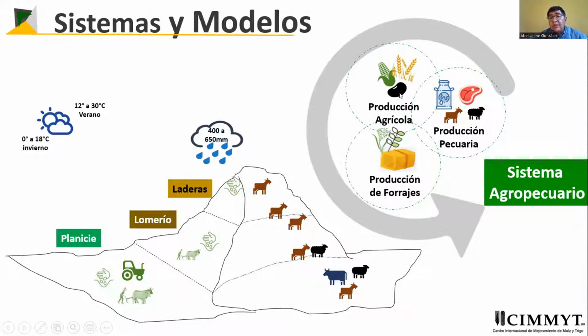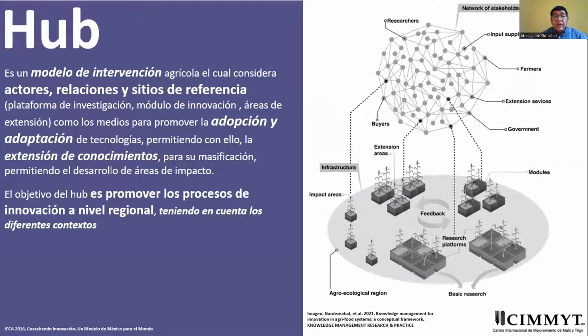And we also have a predominant agricultural production based on bean, wheat, and maize, and also fodder production through stubble from maize, a little bit of oats, and a little bit of alfalfa. And in this zone, we're also growing wheat. So there is a little bit also of wheat stubble.